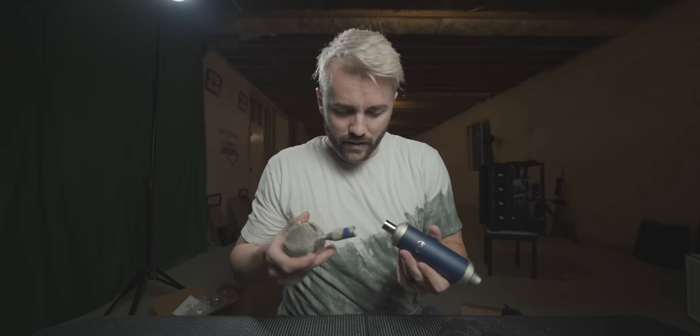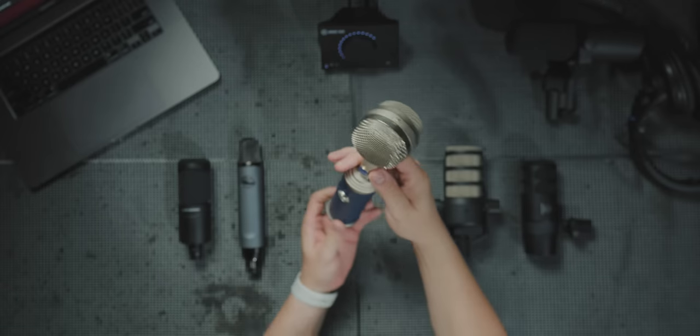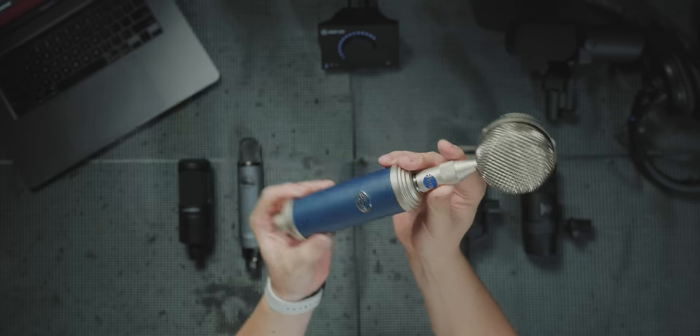And for the condenser mics, we have my wife's beautiful $1,000 Blue Bottle Rocket here, which is just, do you see this here? It's just so beautiful.